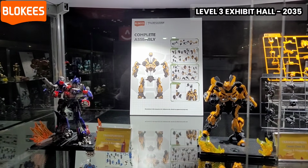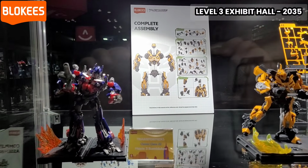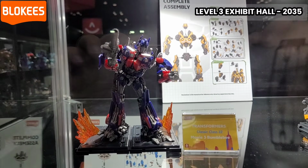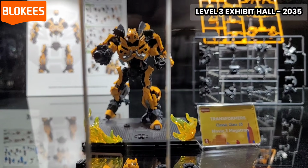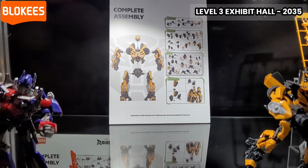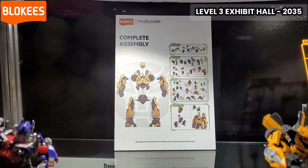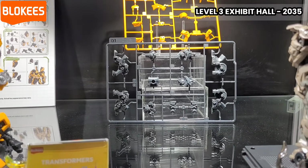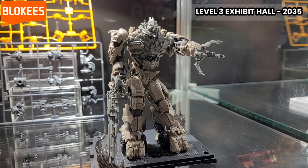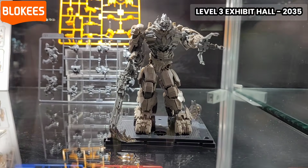These model kits I've shared on the channel already. We have Prime, and there's an upgraded version of him with the jet wing, but that one's not present over here. This is the latest and greatest Bumblebee. This one is done really well, and you can see the assembly steps over there. Some examples of the sprues and trees that you get with the figures. That's really nice. This is also the new Megatron, which is an upgraded version of the first one that they put out.